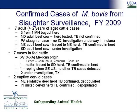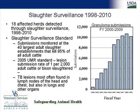TB's confirmed, and the fed cattle. I also saw one roping steer that was moved back into Florida, and a TB case was detected there, and 2 under investigation in Texas. And then the cervids, we're finding those in captive herds that are being depopulated.